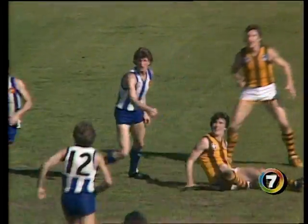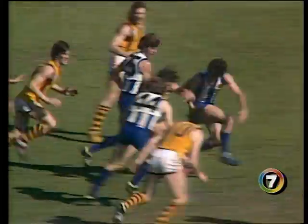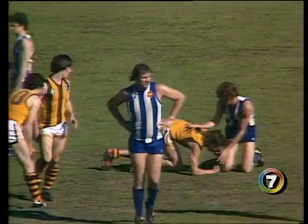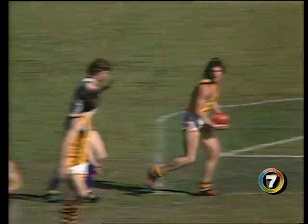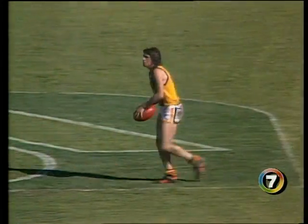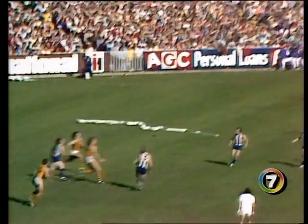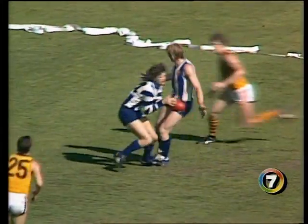Tanner and Wallace going for it, punched away by Tanner. Russo gets in the way there, and he's still going after it. He can't pick it up, and the umpire's found a free kick. It'll go to Hawthorn. And the free kick will go to little Russo down there on that half-forward. And actually he's in between the forward line and wing position. Kick by Russo. Not a great one. Didn't cover much distance. They all missed that one at the back.